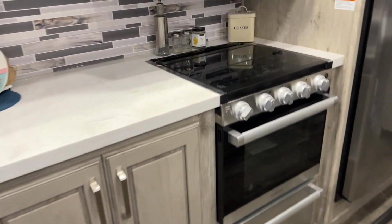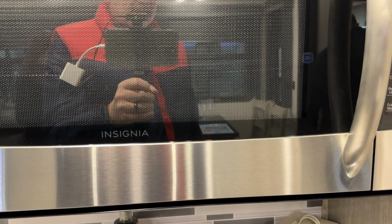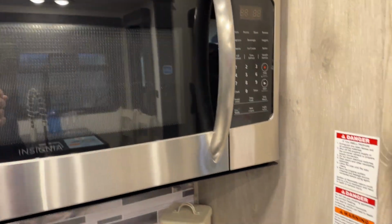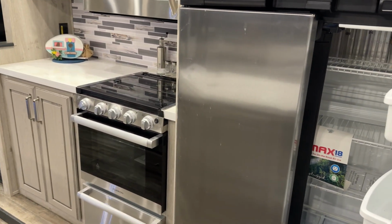Got the Furion oven, Insignia microwave, and I don't think that is convection. And then you've got the propane electric fridge. That is huge. What would that be? Would that be 18 cubic foot?